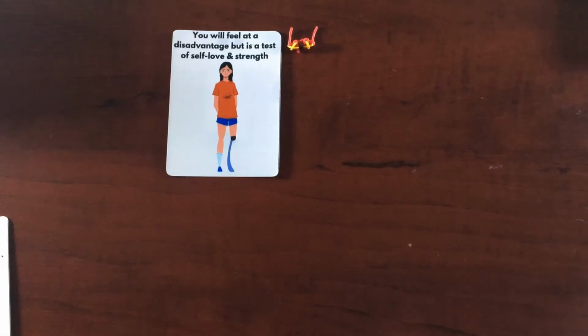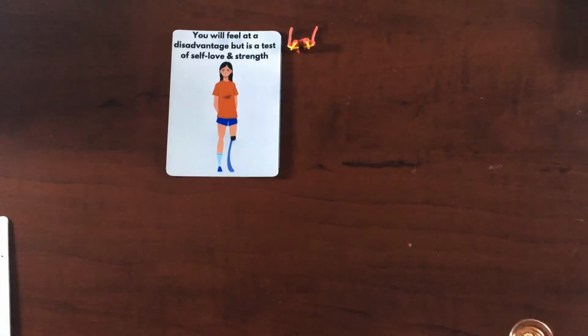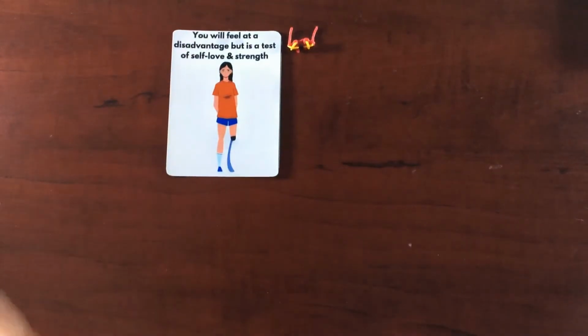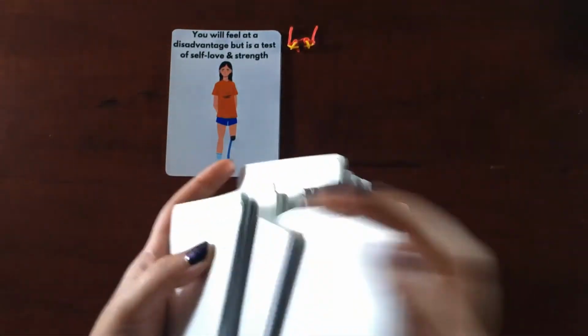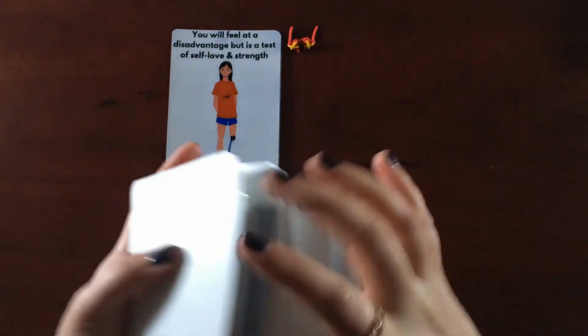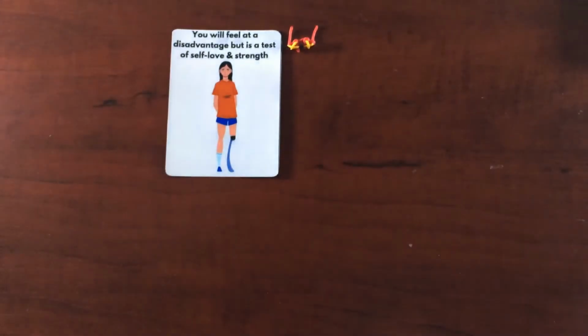let me just check if these are for you. So these cards for pile 3. Should I reshuffle? Okay, so those cards are not for you guys. Let me reshuffle. So what else wants to come out for pile 3? What's the guidance for pile 3? Okay, pile 3.